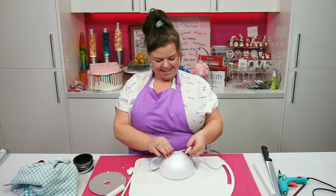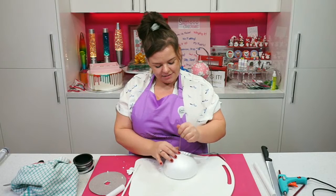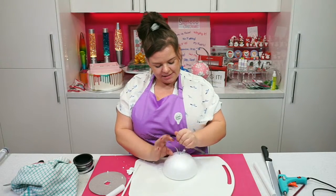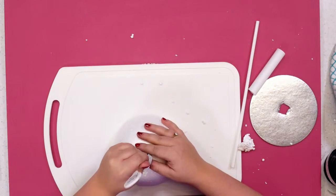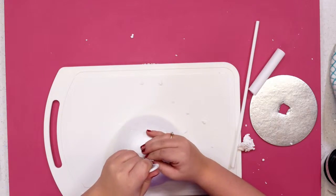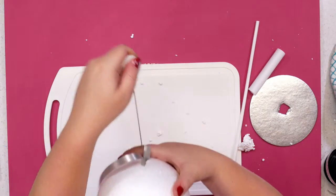So I'm going to get my ribbon and I'm going to stab it through my hole, with a little bit of persuasion.